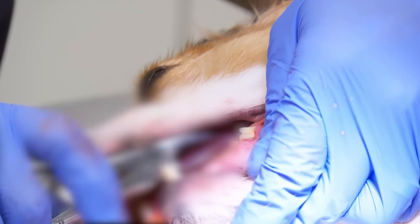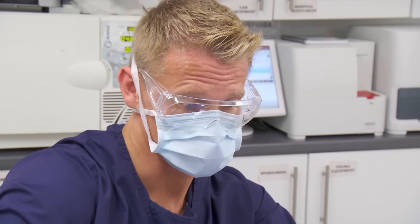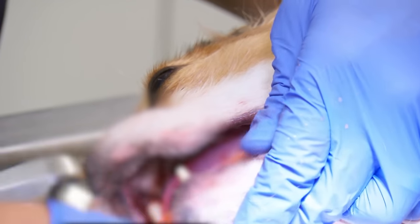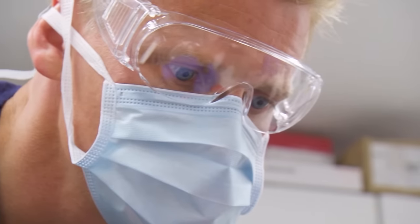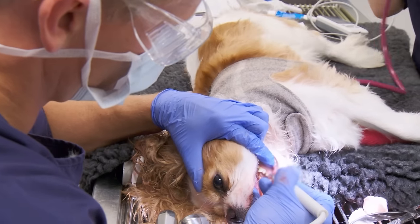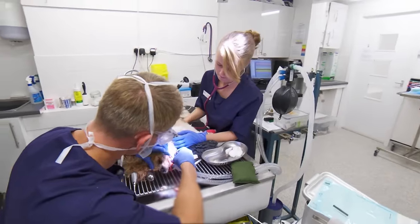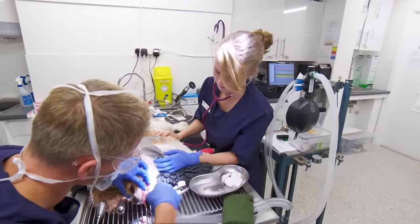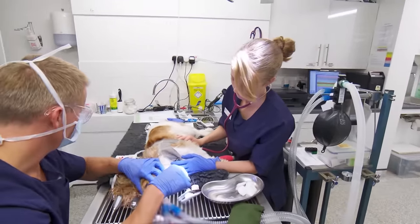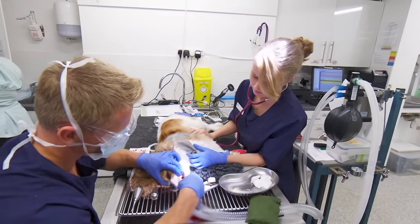As long as they're out of pain, that's the main thrust of what we're doing today, and he's going to be much more comfortable with all these teeth out, and his breath will smell a lot better as a result. So there we go, just all finished, and all the teeth that remain are nice and white and healthy now, but yeah, quite a few teeth removed, more than I thought. How many has he actually got left then? Well, he's got 19 left, but I removed 10. Wow.